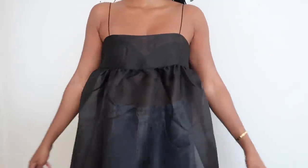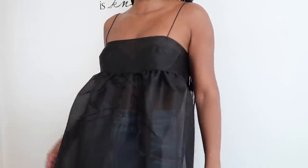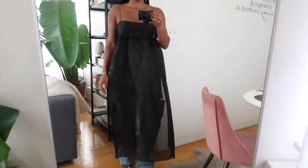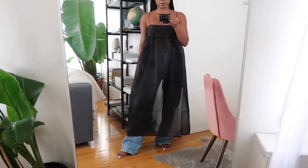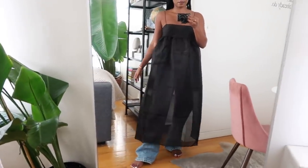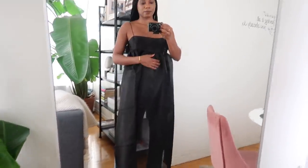So this part here goes around your bust. It has super delicate tiny straps, and then it's open in the back and you just kind of crisscross tie it with these little strings. And it's a very long baby doll maxi dress, but it's sheer and it's super long, guys, like super long and open in the back.